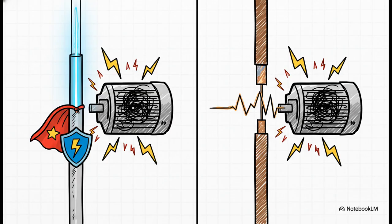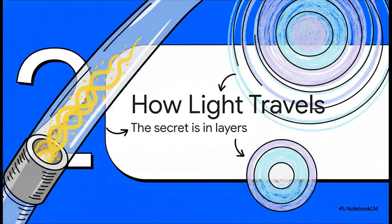turn your data into a completely garbled mess. All right, so how do you keep a beam of light trapped inside this tiny, flexible strand of glass? How does it not just leak out?